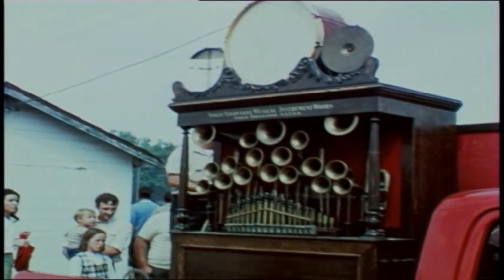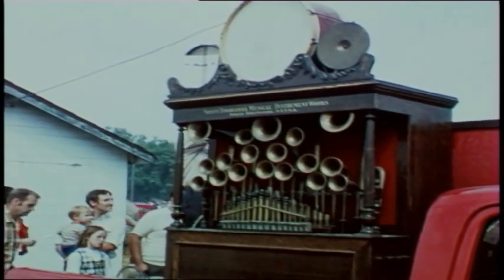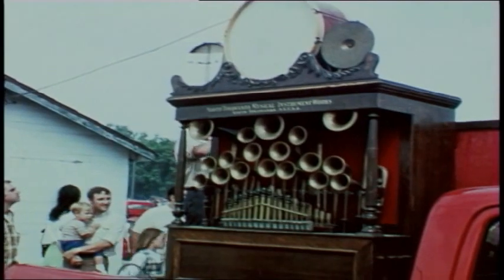John Leonard has restored a number of carnival organs over the past few years. They used to be a familiar sight at circuses.